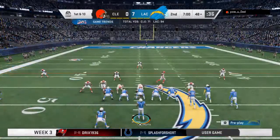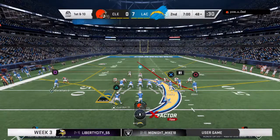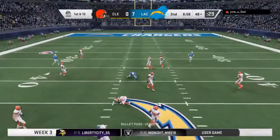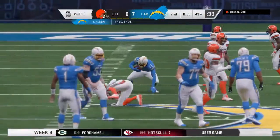Ready up. Topper. Screen, watch the screen. Watch the screen. Pick the edge. Come. Fight. On first down, he'll drop to throw for Keenan Allen, that's complete. 5 yards on the catch there, brings up 2nd down.